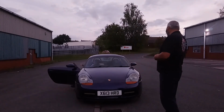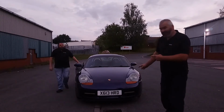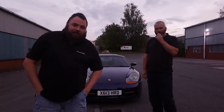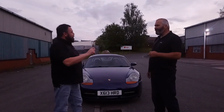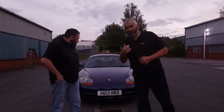Hey, I like that. That's nice. Dude, oh, what a beautiful colour. I'm so excited. What a car. This, guys, is a 986. It's 2.7 Tiptronic. So, basically, it has the buttons on the steering wheel. Oh, right. So you can change gear. A bit like my old D9 motor bus at the museum.